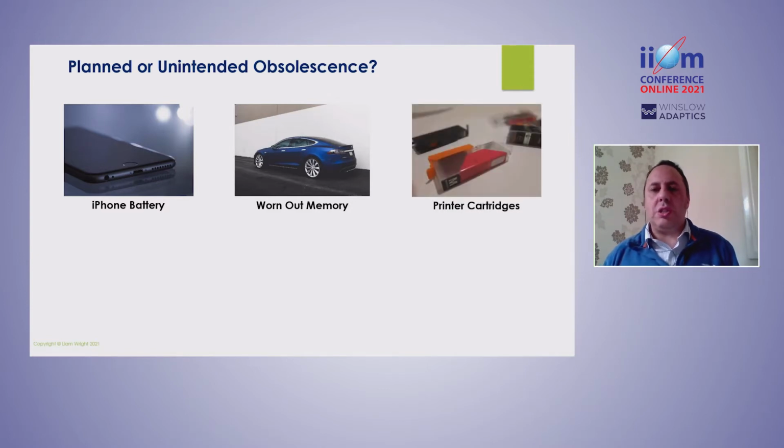Printer cartridges. This has always been a controversial theme because many printer cartridges have chips on them to restrict their use, sometimes to limit their life, or also to make sure that they don't run out of ink. The printers themselves have become less durable over time because of the price of the printer cartridges and the profit margins from that.